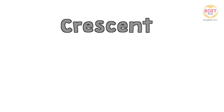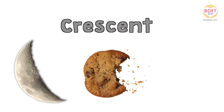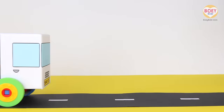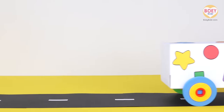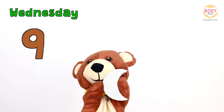Get ready to answer. A crescent shaped moon. A crescent shaped cookie. And a crescent shaped banana. Great! Thank you, Shapestruck. So today's shape is a crescent.